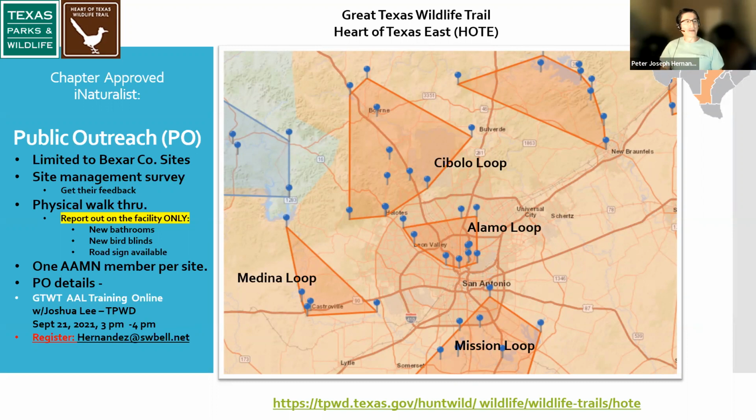But the site person from Master Naturalist will just write up the 2-page documentation answering questions that Josh has, and I'll provide that to those site coordinators. But as a group, we could physically walk that. Okay.